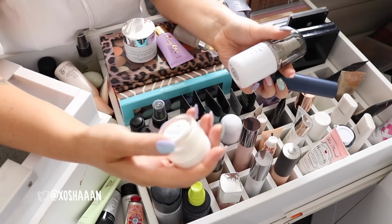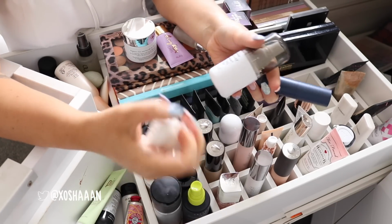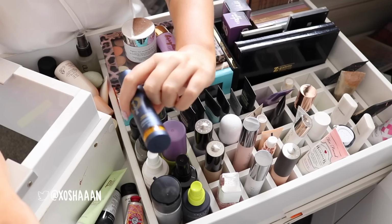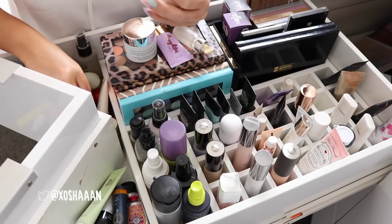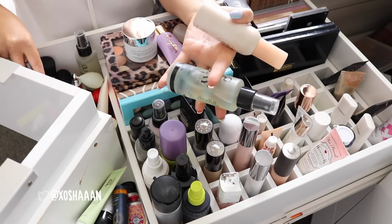I'm going to get rid of that. I'm going to get rid of my Charlotte Tilbury Magic Cream, so I don't really use it. And then I'm going to keep this. This is a brush-on sunscreen, like a powder sunscreen. And then on this side, I'm going to get rid of all of those Slay All Days.